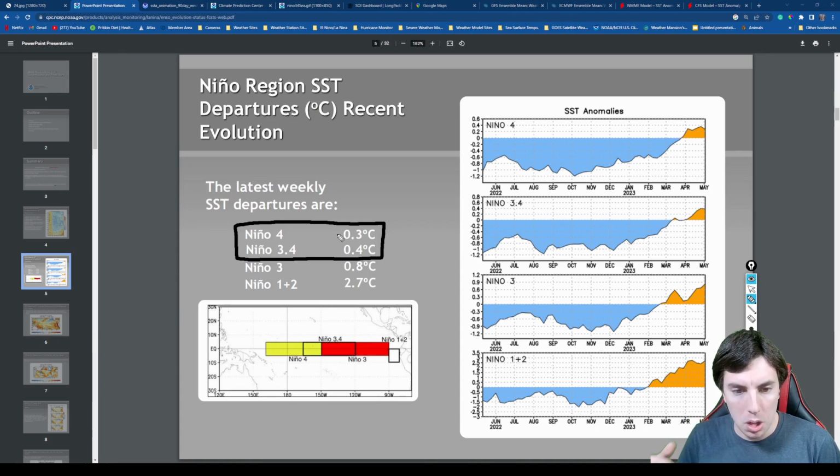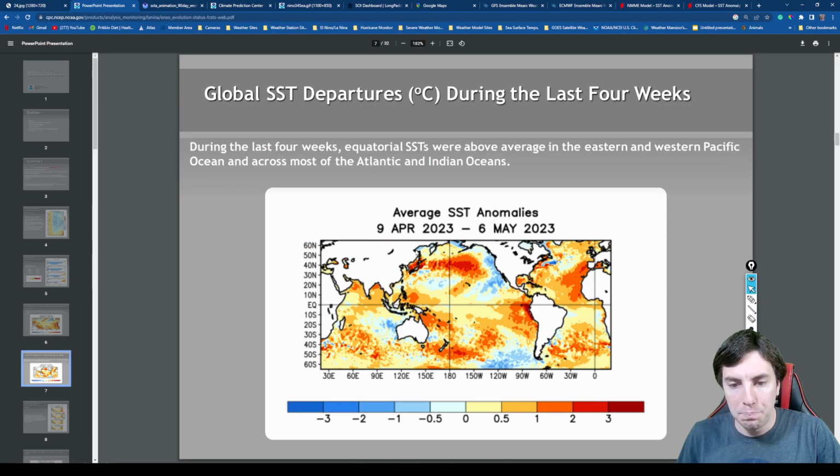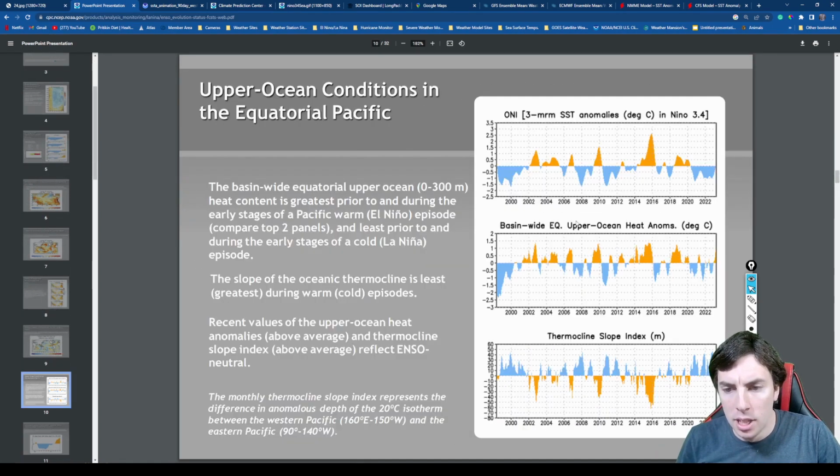That's how it works when it comes to monitoring ENSO, or monitoring La Nina or El Nino. There are thresholds. Negative 0.5 or lower is La Nina, plus 0.5 or higher is El Nino. So in the two regions here, we're still at neutral, even though Nino 3 and Nino 1+2 are clearly in a weak to strong El Nino state at this time, but not really declared yet by NOAA because of the 3.4 region. So we're going to skip ahead.